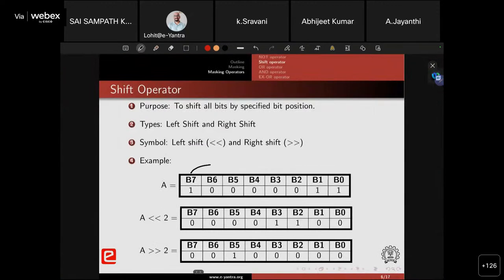So this one will come here, these will disappear and zeros will be appended. Initial bits will be lost or not? Yes, so zeros will be appended.